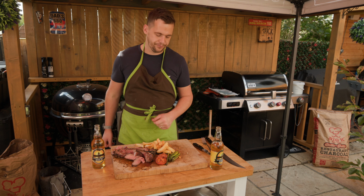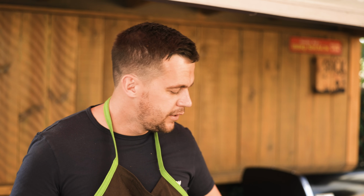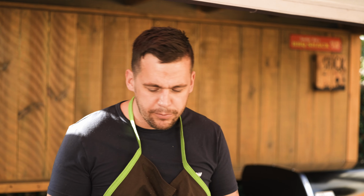Cannot wait. So I'm pretty blessed. I've got loads of equipment here. That's not even a boast. I've been doing this a while now. I've accumulated some bits, but it wasn't always that way. I never had all this before, and the point is with barbecues, you don't need everything.